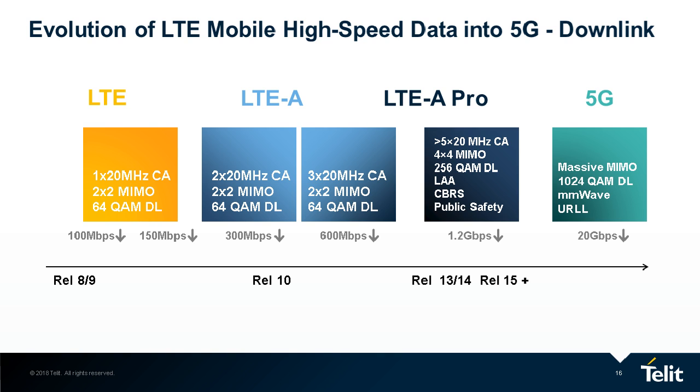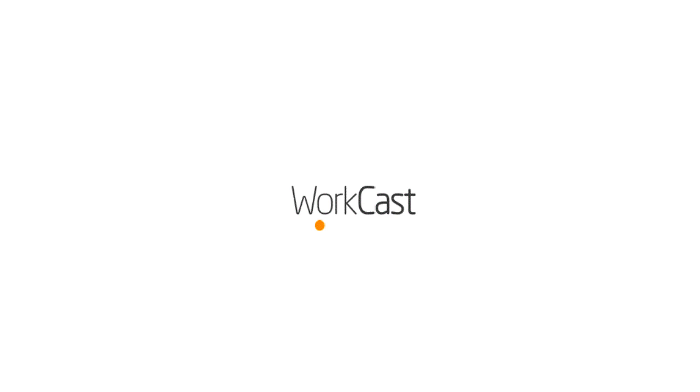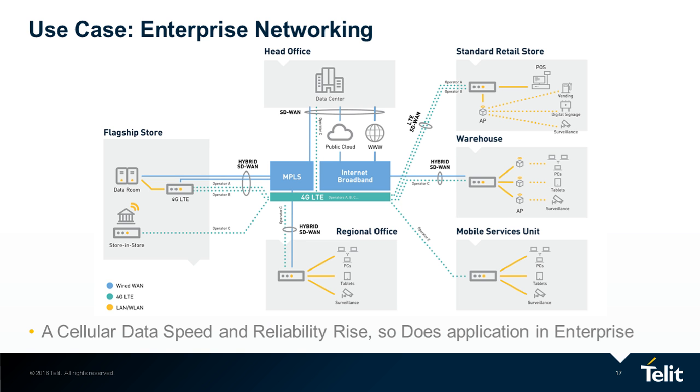I'm going to jump ahead to slide 17 now. So enterprise networking, reliability is really key. When we talk about enterprise, and Jason did a great job explaining all the different use cases and why reliability and redundancy is so important, especially for the SD-WAN enterprise. And in this slide, we just show how these networks are comprised. And there's a lot of different pieces to the puzzle, right? You can have the stores, to the regional offices, to the headquarters, to warehouses, and they all need to be connected with the enterprise network. So how does cellular fit in?